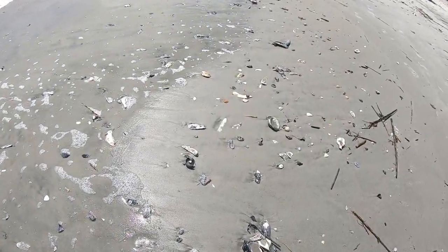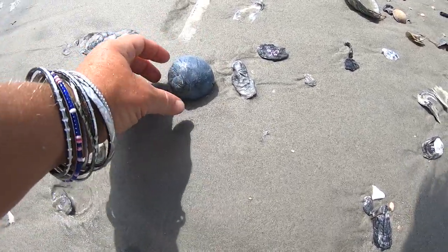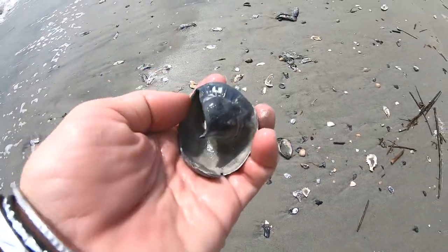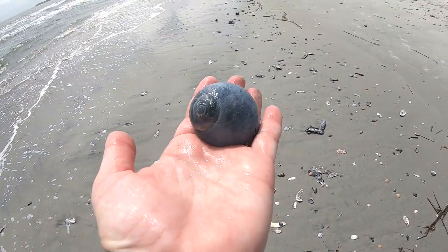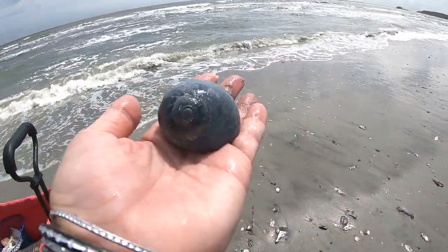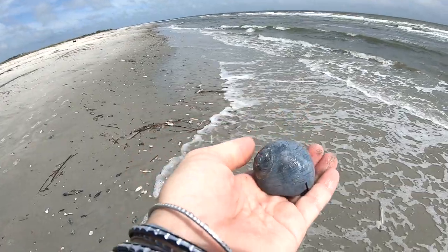So yes, some of our very common shells are beautiful. Look at that. Wow. And that is broken. But that will still look great in my little seashell garden. So she's going to be a keeper. Beautiful.